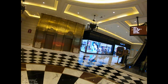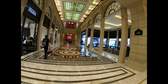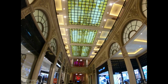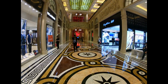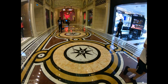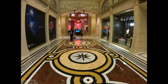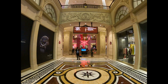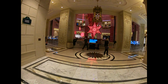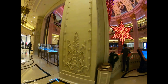Let's see if we can find the main lobby. The main lobby is going to be over here. Okay, so a pretty cool floor pattern, isn't it? So I think this is going to be the center. I've been in here many times, but well, many times meaning like a dozen. I live in Macau, but I don't usually come here that often into this particular casino.